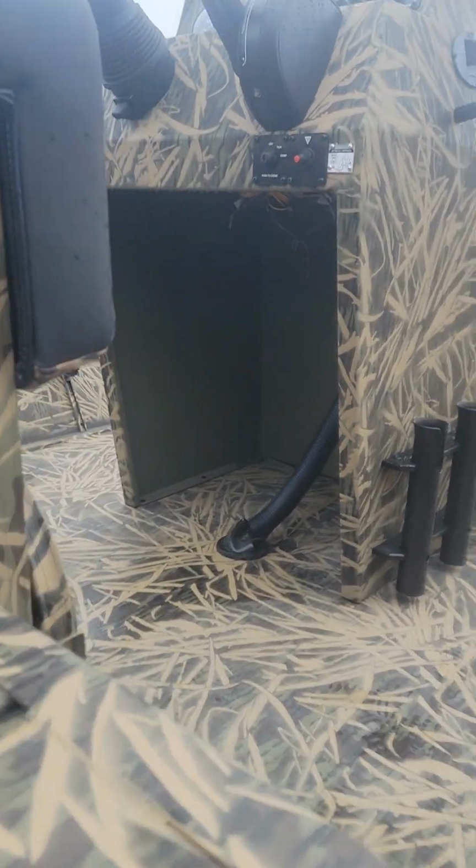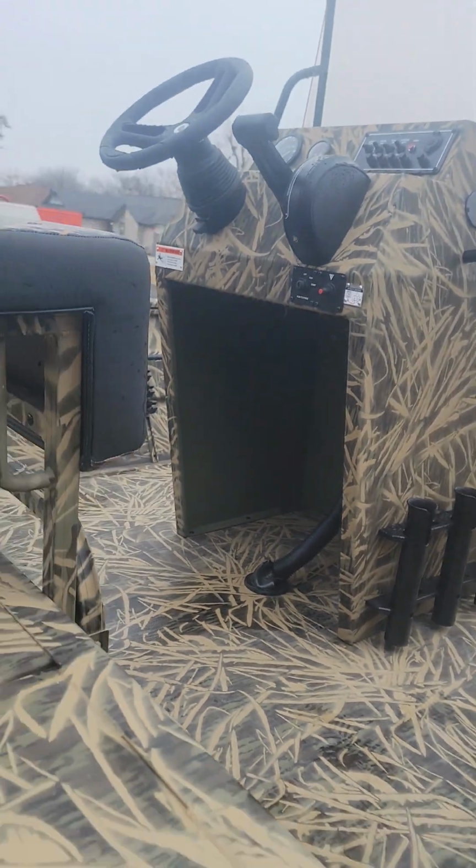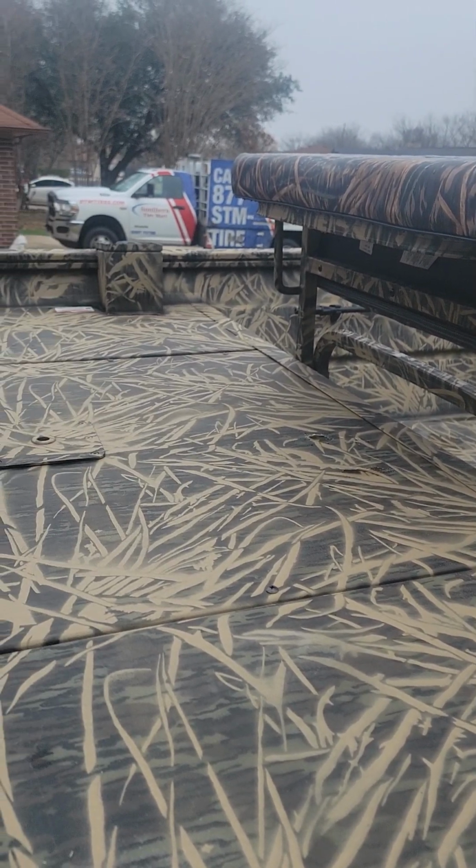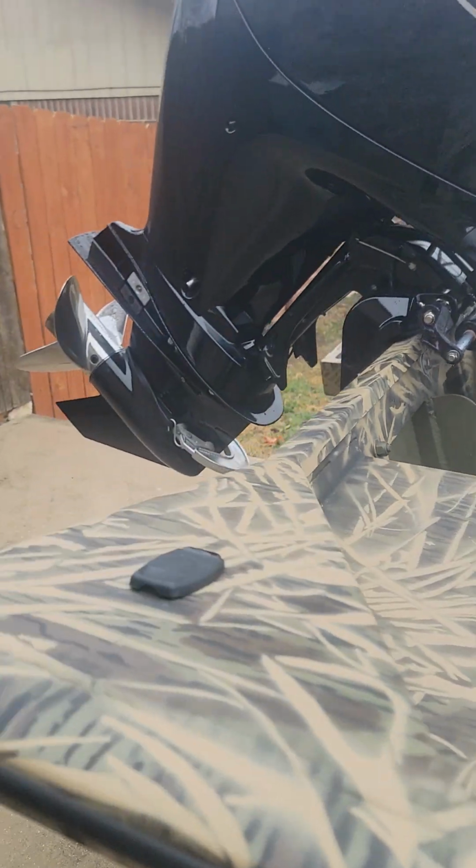So I don't know what's up with this wiring under here hanging down. It wasn't like that when I went and looked at the boat. But like I said, if you got any questions that I might be able to answer, I couldn't find anything about this boat.